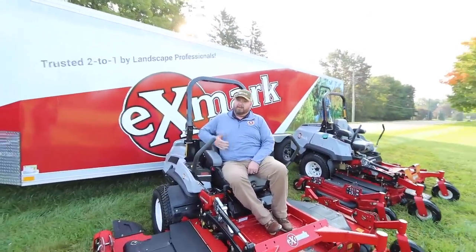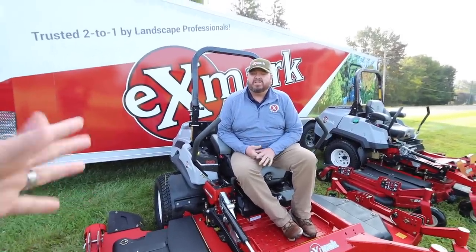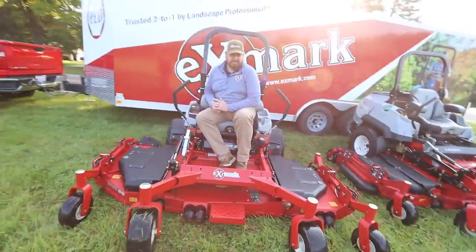So, hey, I'm not a little cat, and I can get between the wall and the mower, so it works out good. Do you know what it folds up to? Like you said, 70? I believe it's 7 foot. 7 foot? Yep. Dang. So any good 8.5, 9 foot trailer, you should be good to go. Absolutely.